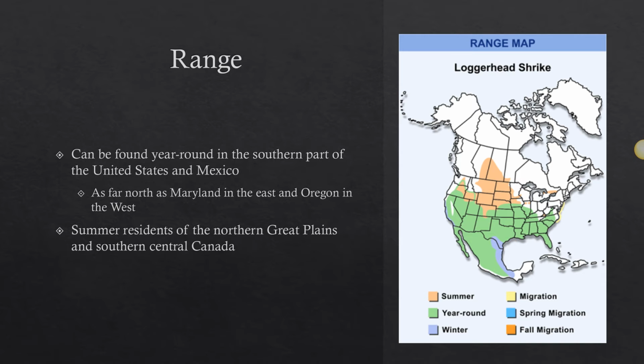Their range, they're mostly found across the southern United States, so southeast and all the way across the central U.S. and the west, all the way to California, north to Maryland in the east, and southern Oregon and maybe even Washington in the west. This year round, as well as central Mexico. In the summer, they can be found across the northern Great Plains, so Wyoming, eastern Montana, the Dakotas, and southern Canada. And then there's a small winter population on the east coast of Mexico.